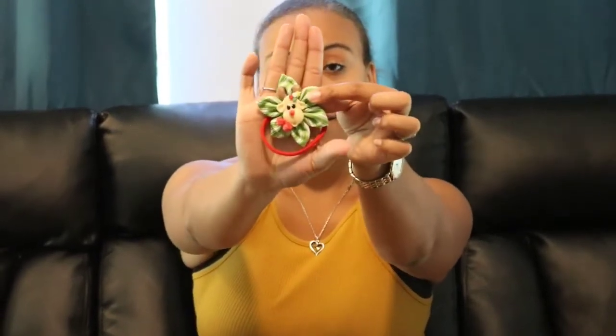And then we have, this is for Christmas. So this is a reindeer with a little bow on it, and it has this green striped, almost candy cane flower fabric with a red nylon. This is super cute, if you guys can see.